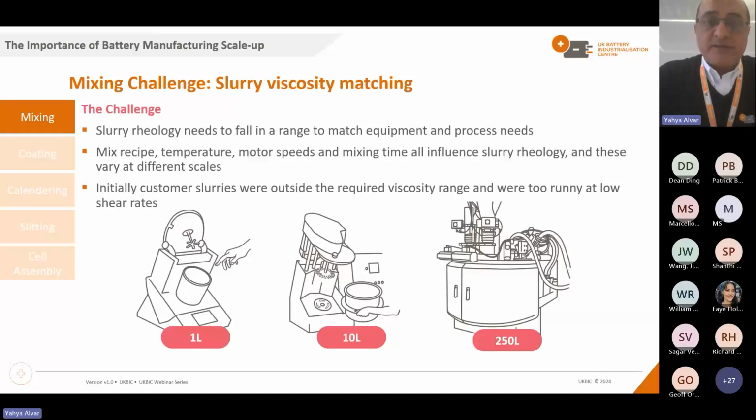So let's focus on some lessons that we have learned, and these are real case studies that I'm going to share about the importance of battery manufacturing scale up. The first one is about the mixing.